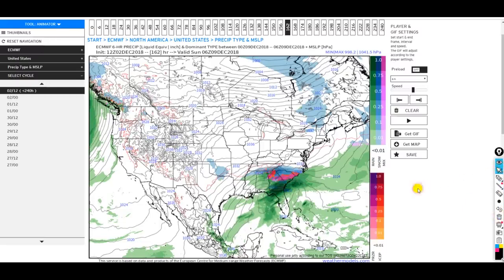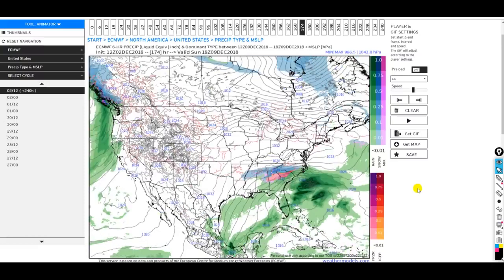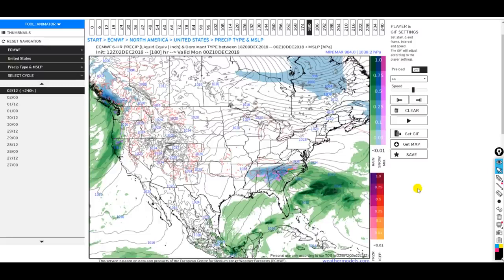This is going to be a possible massive winter storm that we will be monitoring through the next several days leading up to the development of this winter storm, okay? Because this is a pretty significant scenario here.